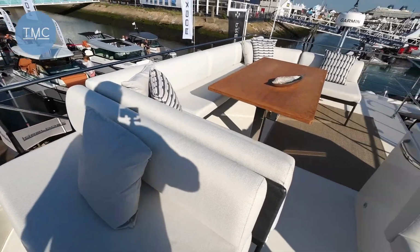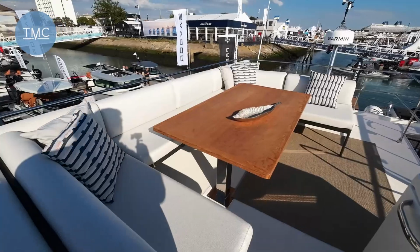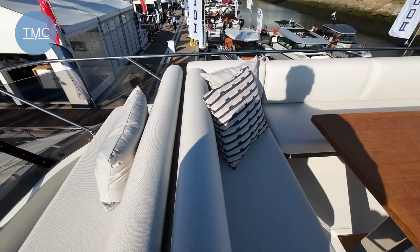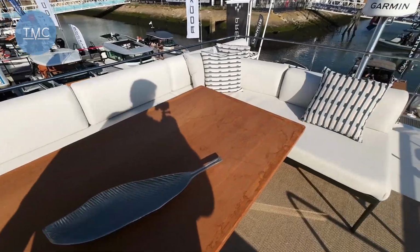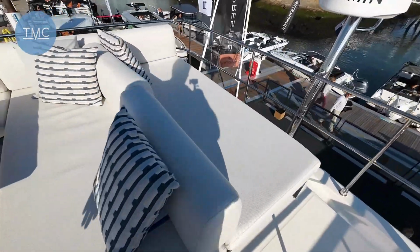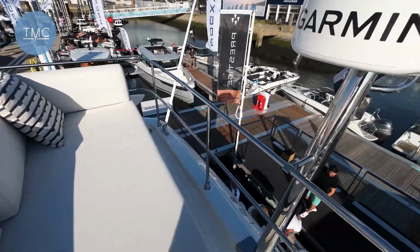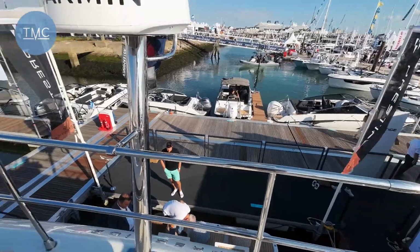And then you've got this enormous U-shape area with a fixed table that could seat probably 10. And all this fabric and everything. I know all this stuff is configurable in terms of colours and probably materials, but this works really, really well. And then going right the way to the aft here, you've got this sort of chaise where you can lie out flat, or you can lean and just take the world in. And it's a great view from up here, I can tell you.